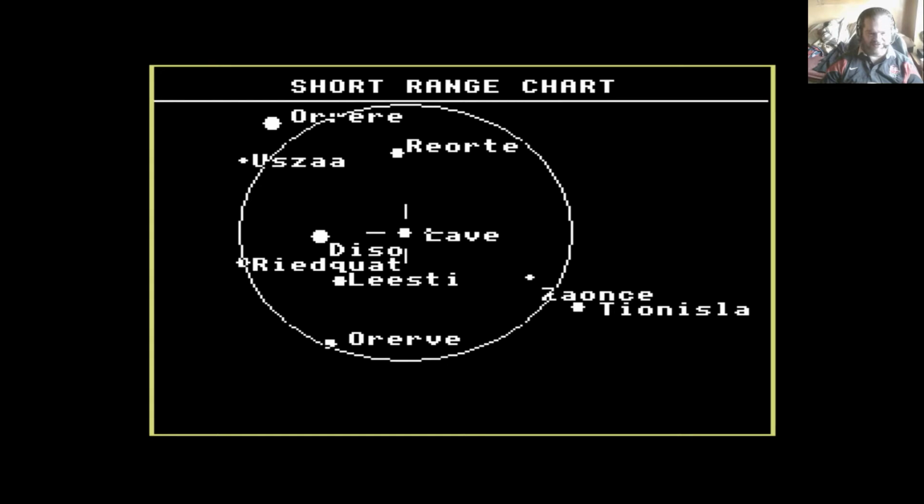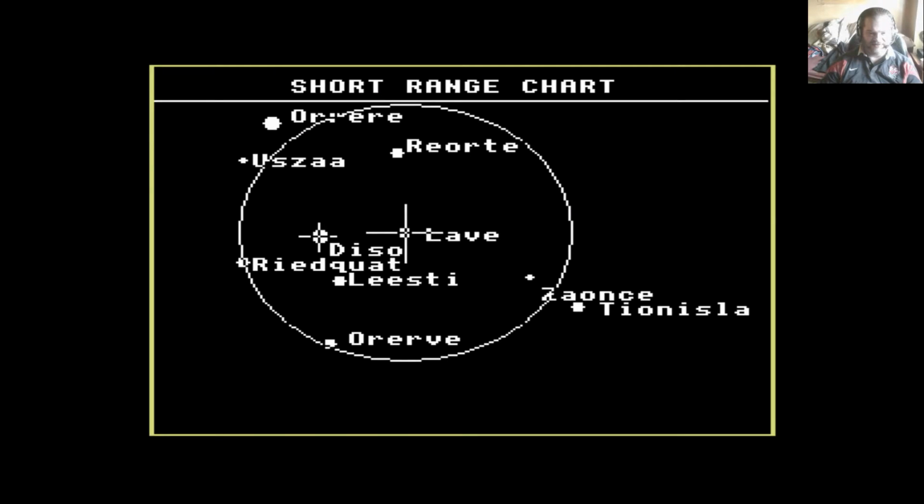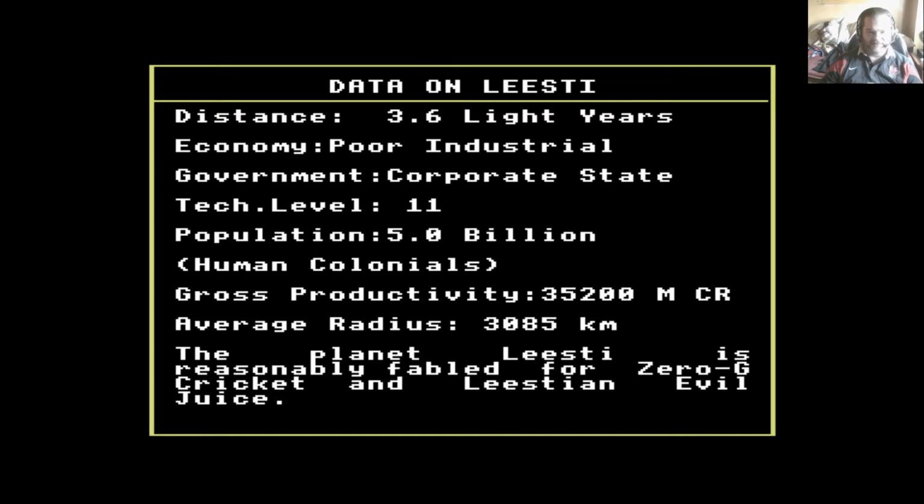So I am in Lave, where you always start. Now, I seem to remember Diso is agricultural. There was no point taking food there. What about... at least the four industrial corporate state tech level, and so that's actually quite similar to what it is in Elite Dangerous.